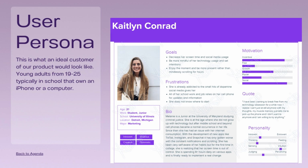Next up, I have designed a user persona of what an ideal customer of our product might look like. This individual's name is Caitlin Conrad, and her goals are to decrease her screen time and social media usage, be more mindful when she is online, and enjoy the moment and be more present rather than mindlessly scrolling for hours, which we all catch ourselves doing.